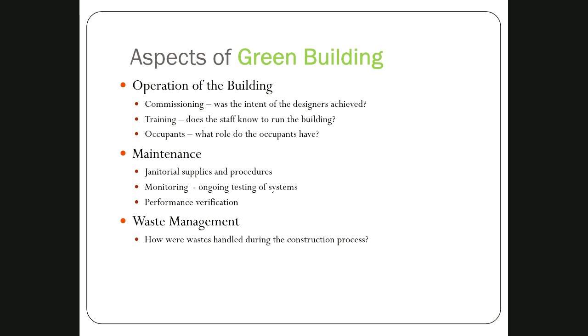Maintenance is an important aspect of green building. We talked about this. The supplies, janitorial supplies and procedures, what types of materials are used to clean the building and maintain the building. Again, to really drive toward the performance we're looking for, we have to monitor. We have to look and see how the building is performing, look at the energy bills. Are we actually achieving what we set out to achieve? We may have to test systems on an ongoing basis. We certainly have to maintain them on an ongoing basis.